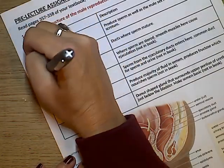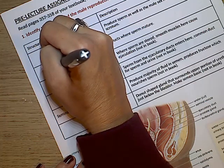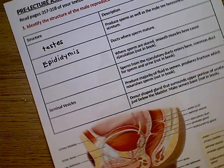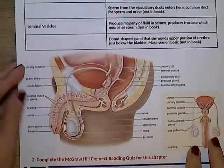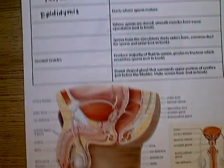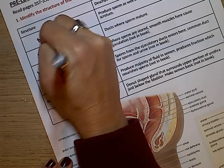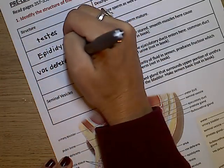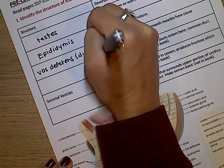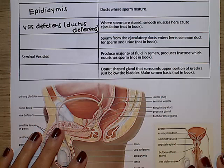The epididymis is our next one. Make sure I spell this right. Are the ducts where the sperm mature. So here in this picture, that would be right here, this structure. The vas deferens. And sometimes you'll hear it called ductus deferens. In fact, I think that's what the book calls it. Is where the sperm are stored, and smooth muscles here cause ejaculation.